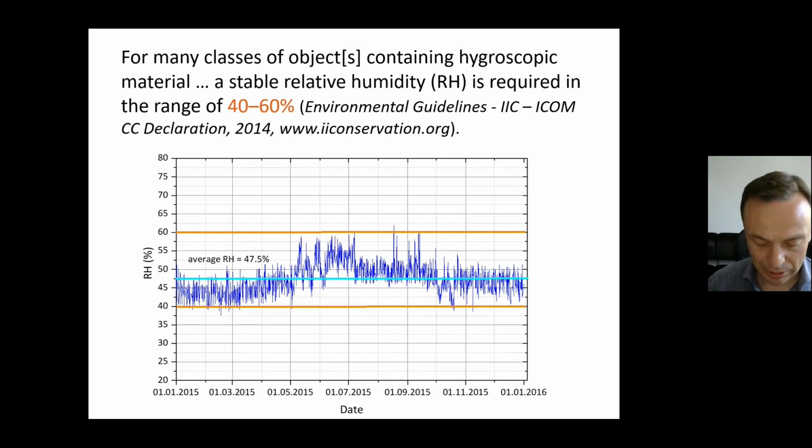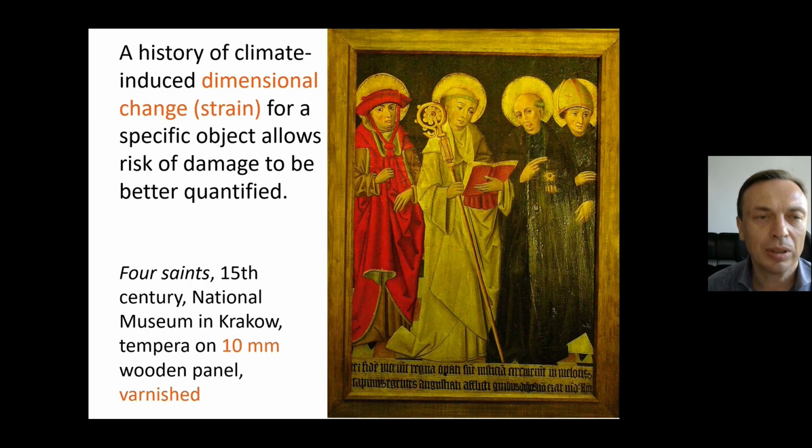And much more important is to look at dimensional change, dimensional response of the wooden objects, which we call in this case strain. And it allows to evaluate risk of damage in a better and more efficient way. And I will try to show you how to sample this climate using this painting from the collection of the National Museum in Krakow, where I also worked before leaving to Yale.